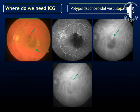So always we have to come to a definitive diagnosis. The moment we do ICG, you can see there is a cluster of hot spots. Any hyperfluorescent lesion in ICG is known as a hot spot. You can see at the top of this hemorrhagic PED, small, tiny spots. These are the hot spots. This seals the diagnosis. This is a case of IPCV and not just a clear-cut CNVM.